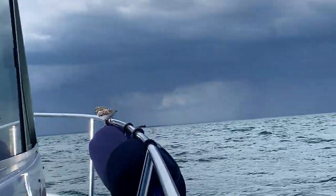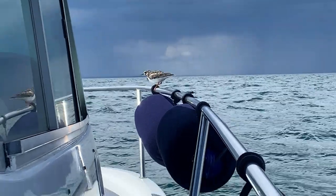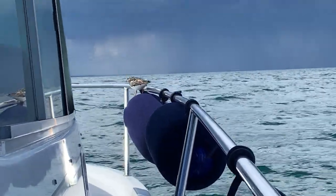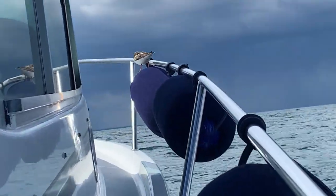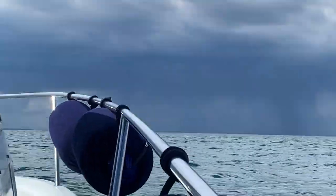Well, looks like I might have a little passenger for the ride, maybe. I don't know, it's going to take flight. Obviously having a little bit of a rest as it goes across to where it's going to. Quite often you do see that when you're out at sea, you get birds that have a little land on your boat and stay and have a little rest and then off they go. There we go.